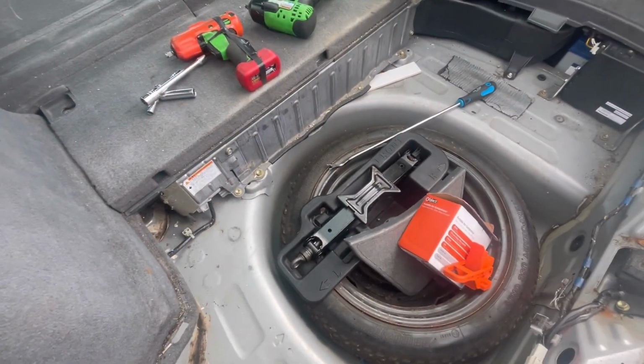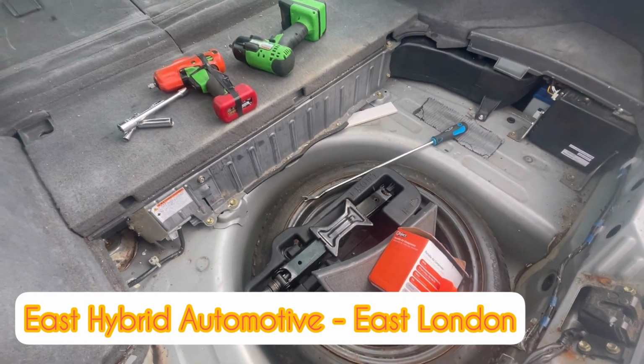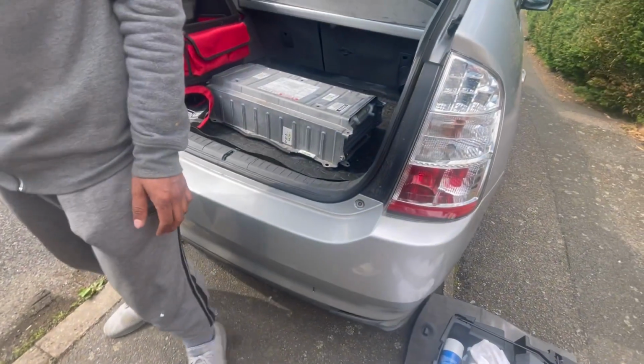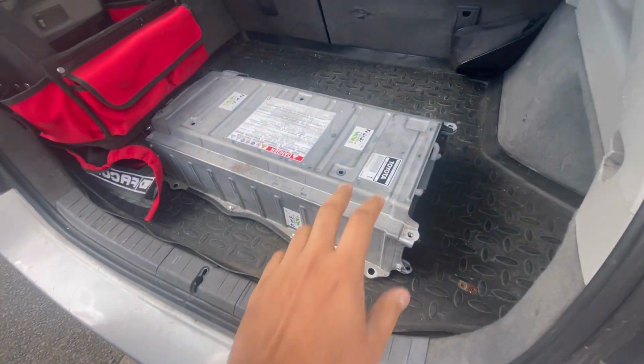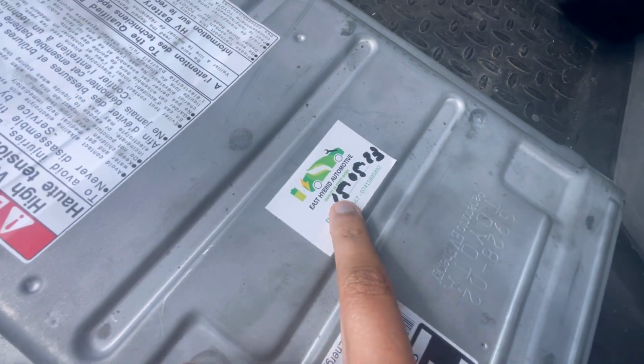So we have a technician here who's come down from East Hybrid in London, who are the people who are going to be fixing my Prius's hybrid battery. This is the battery, the donor battery that's come through. This has been reconditioned by yourselves, yes? And you can see East Hybrid Automotive. That's the name of the company.